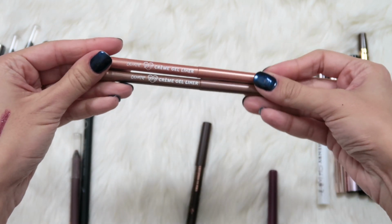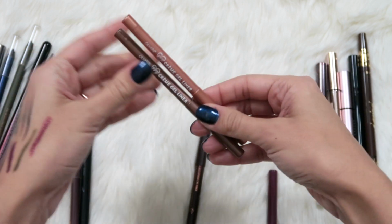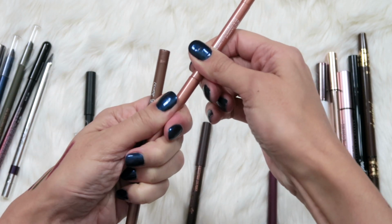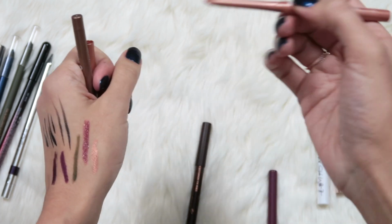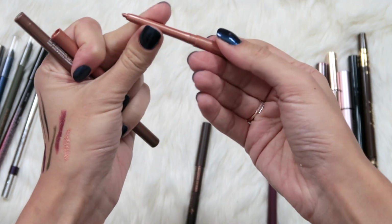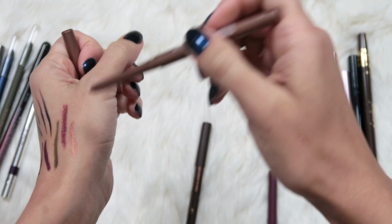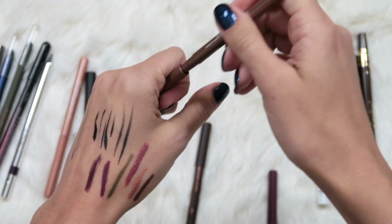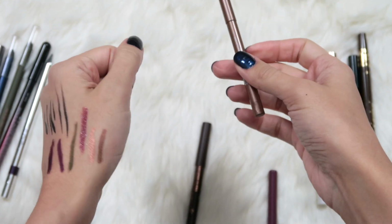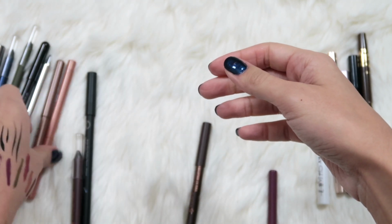I don't think I've used either of these guys recently. These are pretty kind of more metallic liners. I don't know that I necessarily wear these a ton. Ooh, dang, that's beautiful. Super, super creamy though. Maybe I should be wearing this one more often. And this one here is a little more bronzy. I got these with the California Love Palette. My friend gifted them to me for my birthday over the summer. So yeah, I think I'll hold on to these.